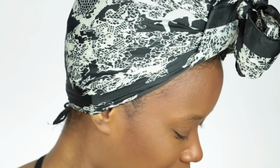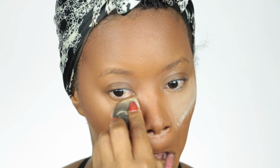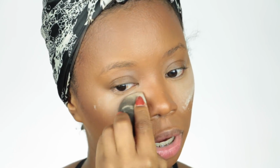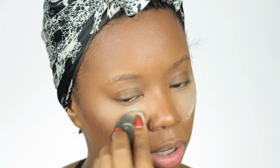So to bake or kind of set my highlight, I'm gonna use the Laura Mercier translucent powder. This is my favorite one. I like using this one versus the yellow. I'll switch back and forth between the yellow ones, but I don't like that yellow look underneath there. So I'm just gonna put this here. A little bit. And I always do this before I do my brows, because I let this bake while I do my brows.